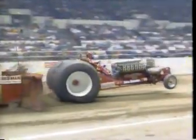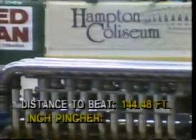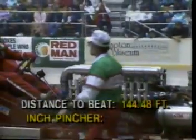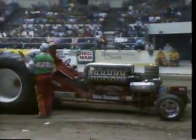Chickering's going after Fornash a little bit light on the nose. But the horsepower's there, trying to go the other side of a 144. Looks good. He does it easily by some 11 feet, 155.71. Bob Chickering is our new leader in this pull-off with only one guy to go.